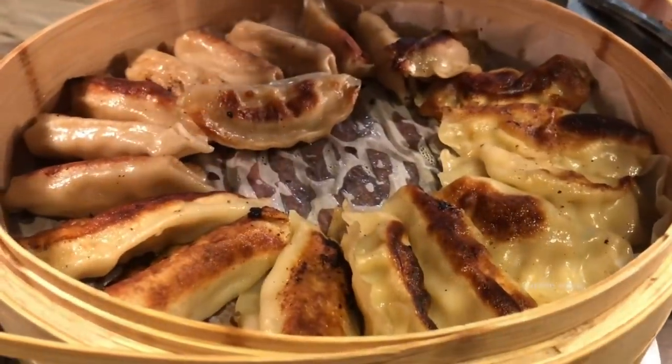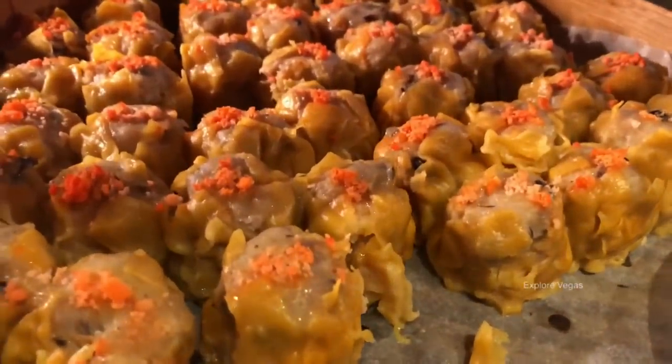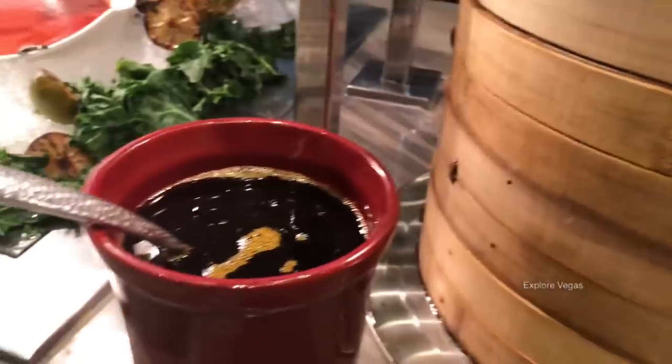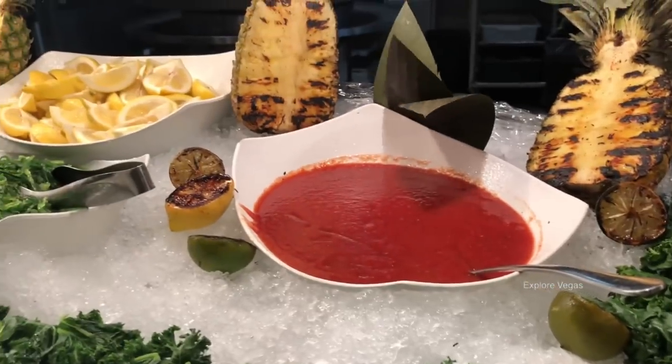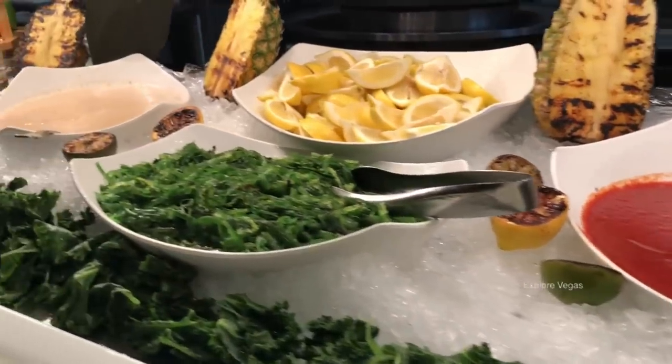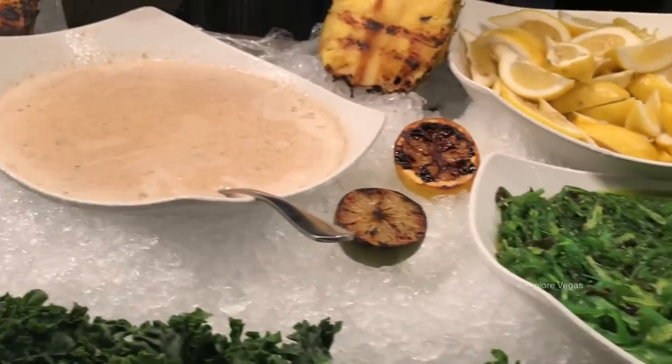Here's pork pot stickers. Pork and shrimp shumai. Some dim sum sauce over there. I see some cocktail sauce and lemons and red tartar sauce. Oh, there's some seaweed salad as well.